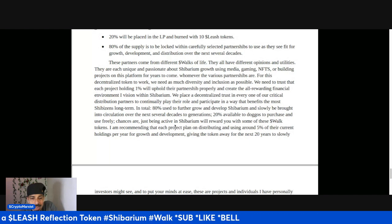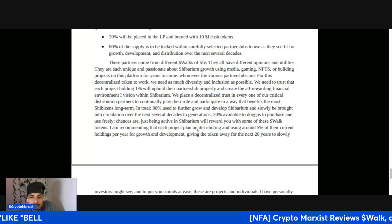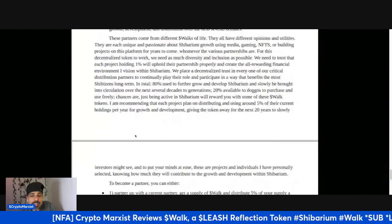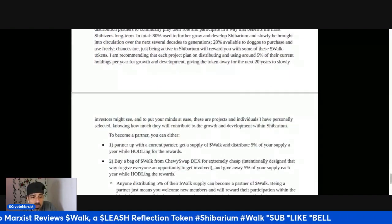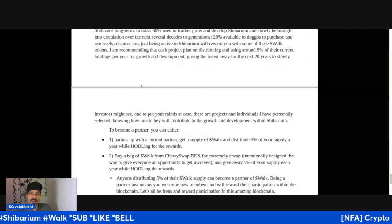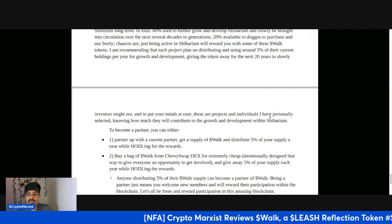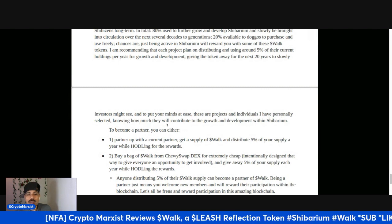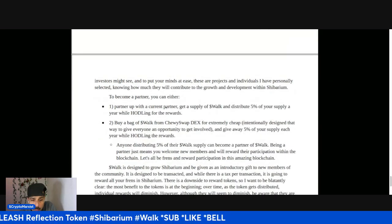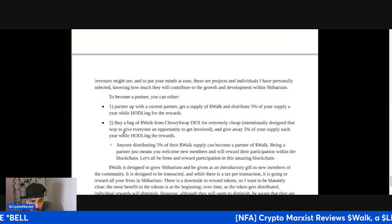Chances are just being active in Shibarium will reward you with some of these walk tokens. I am recommending that each project plan on distributing and using around 5% of their current holdings per year for growth and development, giving the tokens away for the next 20 years to slowly... investors might see something's wrong here and put your minds at ease. These projects and individuals I have personally selected, knowing how much they will contribute to the growth and development within Shibarium. To become a partner, you can either partner up with a current partner, get a supply of walk, and distribute 5% of your supply a year while hodling for the rewards.